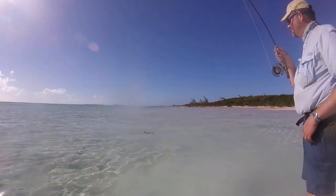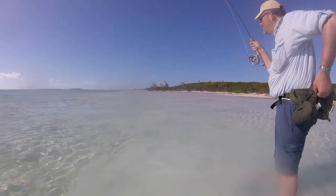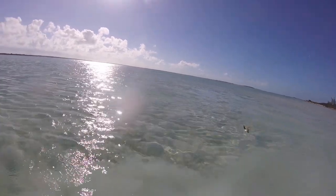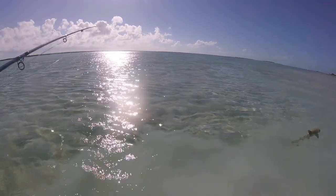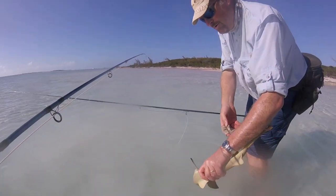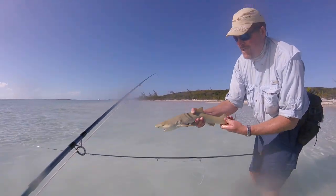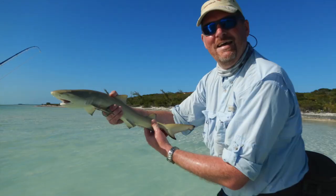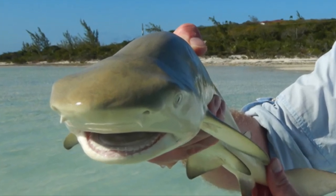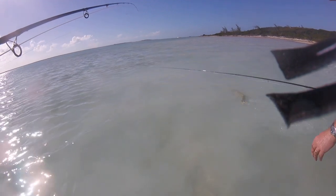Lemon shark? Wow, I've caught a shark! Well done. You probably won't see it with your glasses on. It is on. Turn around and bite me. Right. He's after nibbling you, wasn't he?